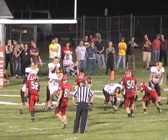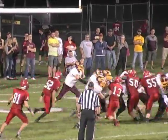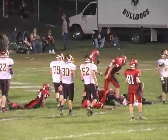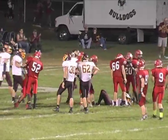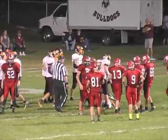So first and 10 from the one. Hicksville's not going to be too upset about that. He's going to get him some breathing room out close to... I don't think he quite made it to the five-yard line. He might have picked up about three.